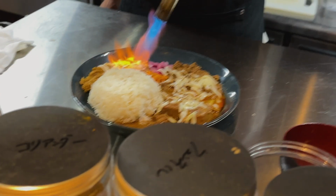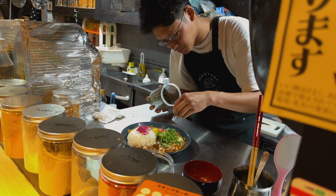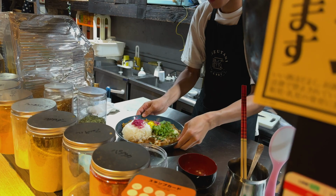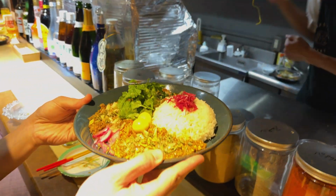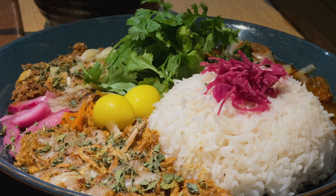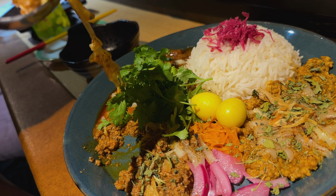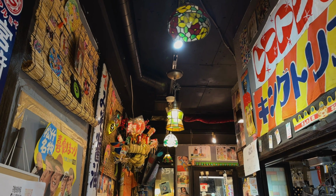Then came the main course, the 3-curry set, which included chicken curry, lamb and pork keema curry, and pork kimchi curry. We added extra coriander, cheese, and pickled quail eggs as toppings. The curry was complex and unique. You could taste every individual spice, but it was balanced and not overpowering. For the warm spices and the nostalgic atmosphere, we'll definitely be back to Kitchen Mizutani.